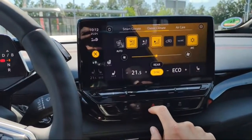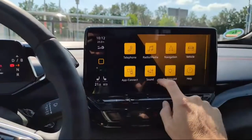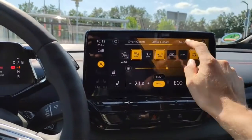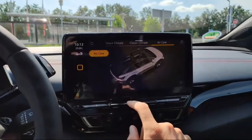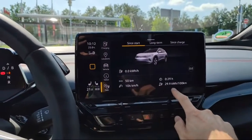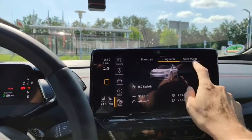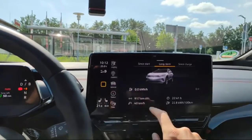I need air conditioning. It's warm. Cool me down. Oh, with Air Care. I want Air Care to clean the air. I always loved that. Where was I here? Good consumption because I was driving fast. In the long term, it must be good. Ooh, he's driving well too.